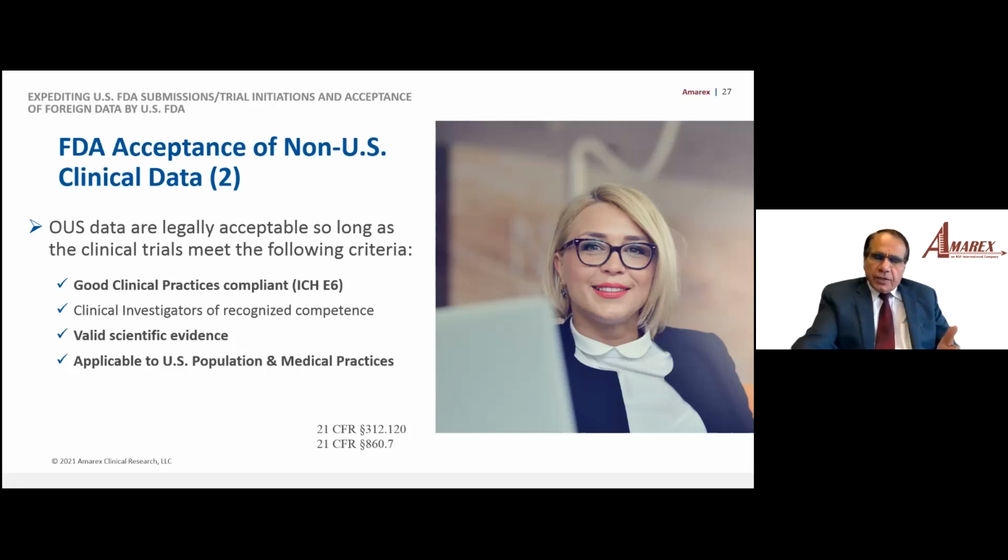If the trial is done in some other country, let's say in China or Japan, is it applicable to the US population? The answer is yes. The reason I purposefully use Japan is that sometimes we need to do a so-called bridging study. If we did a study in the US and want to take it to Japan, we need to make sure that it's applicable to that population as well. The term bridging study was used a long time ago for this purpose.